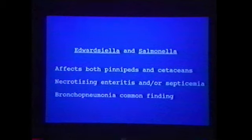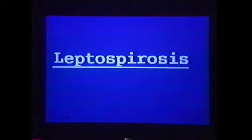Edwardsiella and Salmonella. These diseases probably are transmitted, well, at least Edwardsiella, through ingestion of fish. Salmonella, it seems like all mammals carry Salmonella. These diseases affect both pinnipeds and cetaceans. What we see is a necrotizing enteritis and/or septicemia in these animals. Of course, many times a bronchopneumonia is a common finding associated with the septicemia. Not much you can do about it.